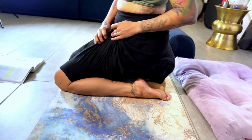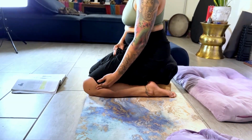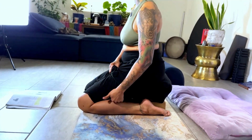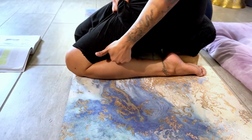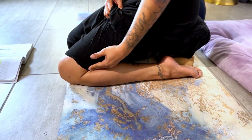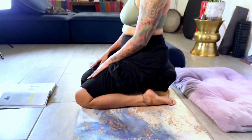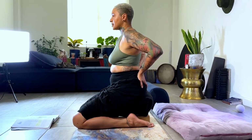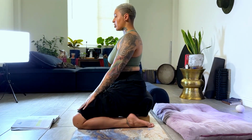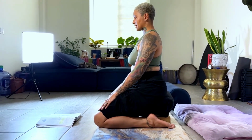So now I'm a little higher. I've got a little bit more space right here between my calf and the back of my thigh. So I could probably be a little bit higher, but I'd probably work with this and see how it goes. So you want the natural curve in your lower back, still sitting up tall, palms resting on the tops of the thighs, shoulders relaxed.